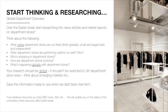So what online department stores are there out there? And again, you can think globally. It doesn't have to be restricted to the UK or wherever you're working at the moment. Look into small and larger chain and independent department stores at the same time. Look in general at what department stores are performing well. Again, you can look at bricks and mortar or physical stores here at the same time because it might be nice to compare them with online. Who is performing well, not so well, and why do you think this might be?